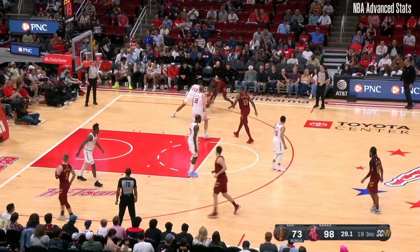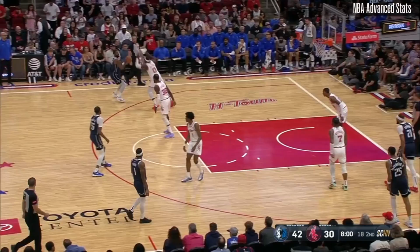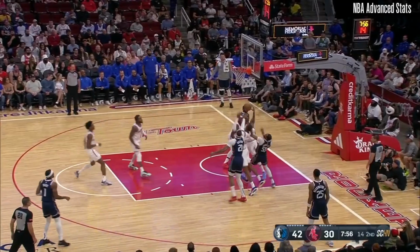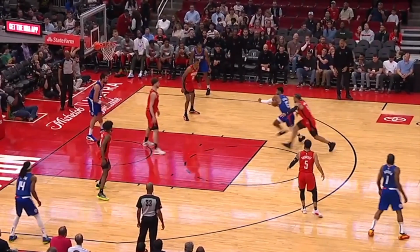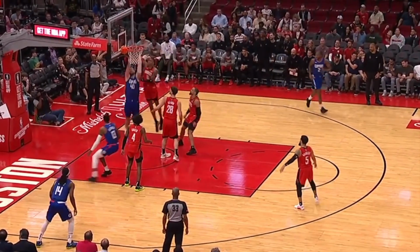Now defensively, Jabari is a 6'11 forward with a 7'2 wingspan, and he's comfortable guarding from pretty much every spot on the floor. First, his size and length is obviously enough to make him an above average rim protector, being able to slide over and help and provide extra resistance around the basket.